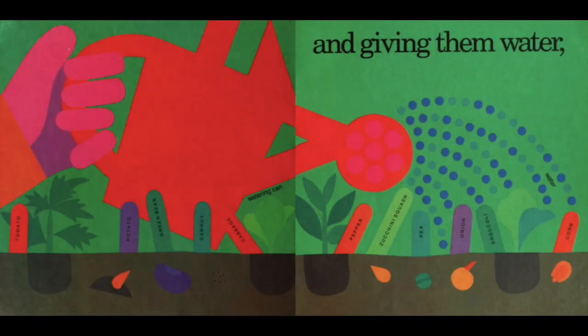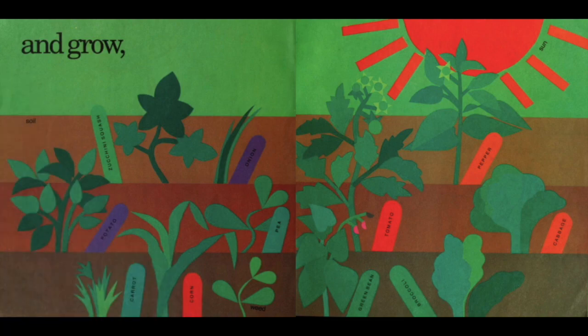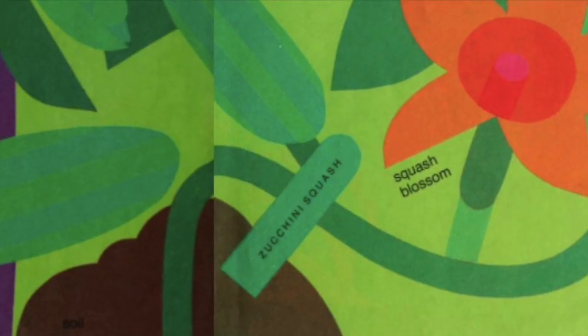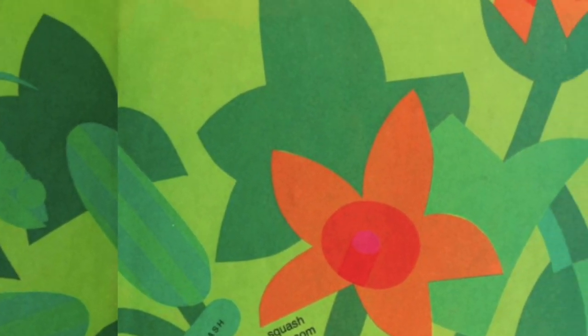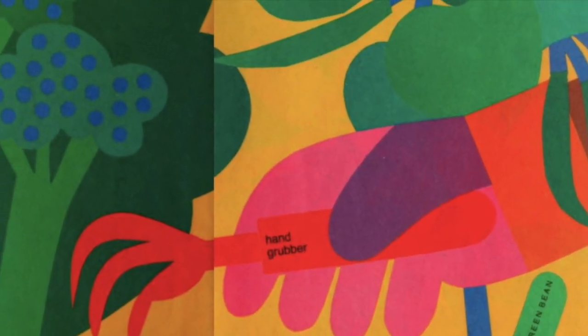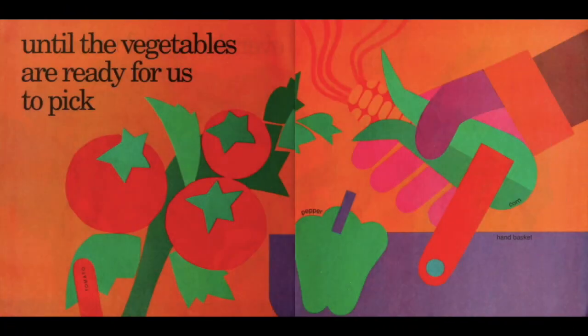And giving them water with the watering can. We are watering the tomatoes, potatoes, green beans, carrots, cabbage, peppers, squash, peas, onions, broccoli, and corn. And waiting for warm sun to make them grow. And grow. And grow into plants. Zucchini squash, squash blossom, squash bud. We watch over them and weed, hand grubber, worm, until the vegetables are ready for us to pick.